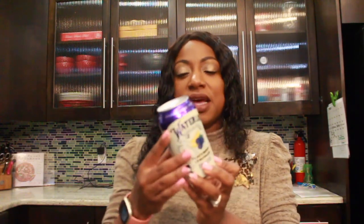So this next one is actually going to be a substitute for Coca-Cola or sodas, and obviously it's going to be a sugar-free, calorie-free sparkling water. It's blackberry lemonade, so you can taste the original flavors in it. It is an acquired taste, I will be honest with you.